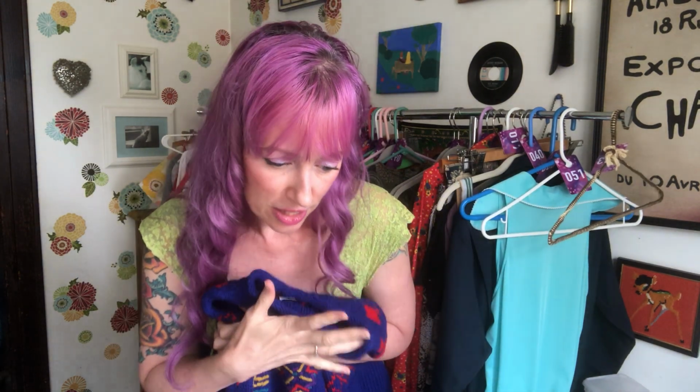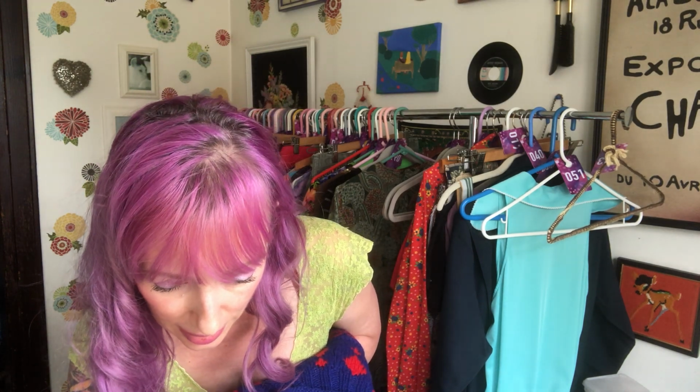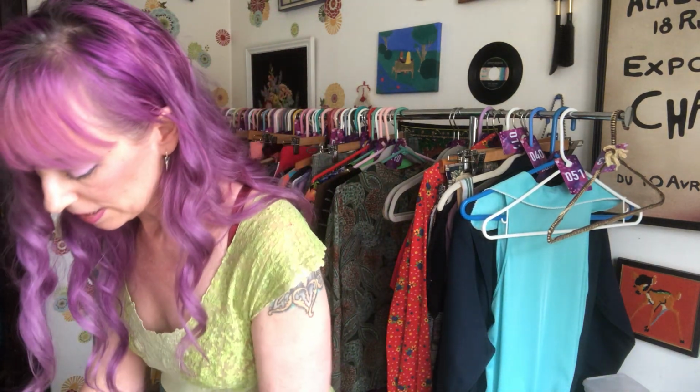This next customer also ordered 3 items, also a repeat customer. So this was a nice day for repeat customers. She got this sweater, which I want to say was 15. Let's see. Yes, I want to say, and I am correct. Little wool sweater, adorable. So let me fold this baby up.